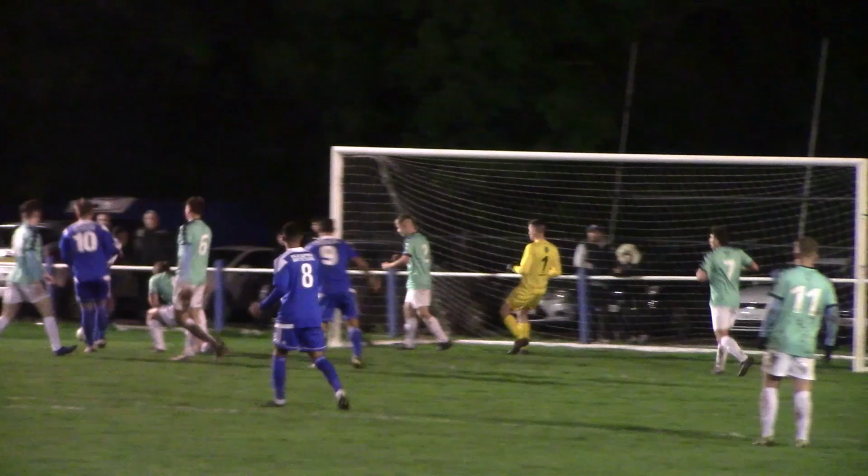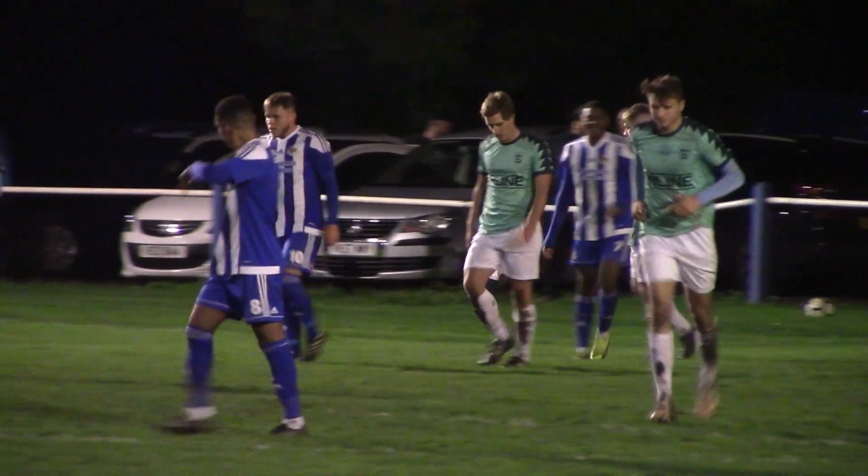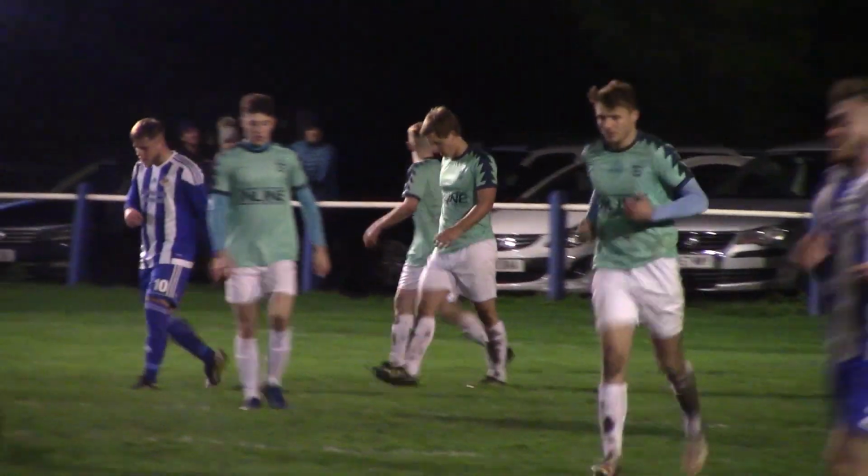Now, what can City do here? Could be an opportunity. Oh, big chance on. He's put it wide. Frustrating that for Worcester. They probably should have scored there. But it still remains 4-all.